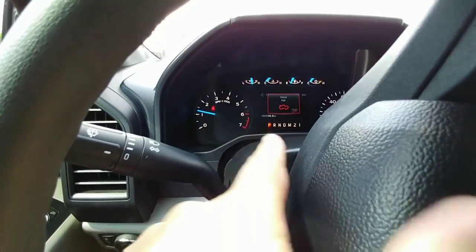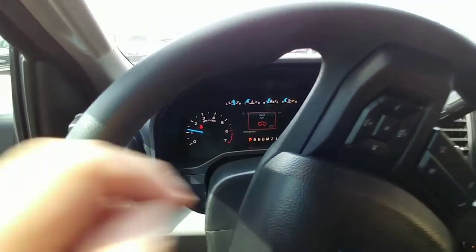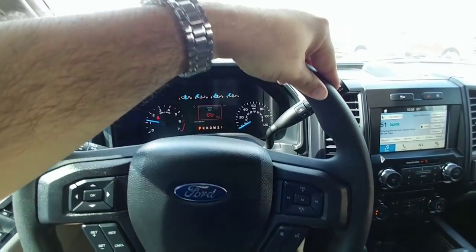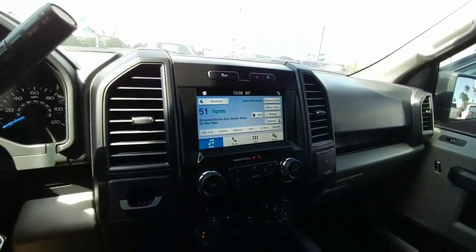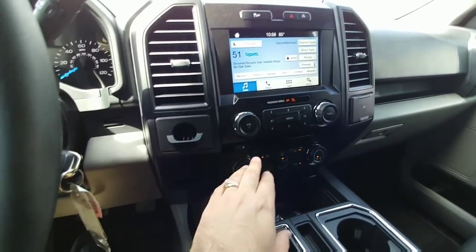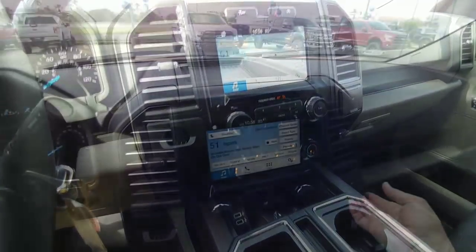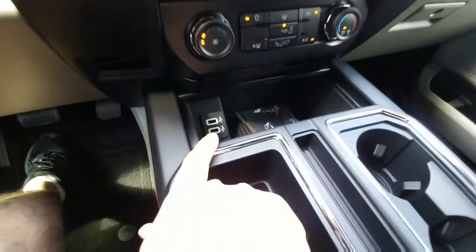One thing that I really like is that they still give you that 4.3-inch LCD display up front. Gives you a lot of good information on it. Gives you really nice steering wheel controls for your Bluetooth, radio, cruise control, all of that. Again, Sync 3, really nice. Comes with satellite on it as well, so you have Sirius XM radio. Full automated air conditioning controls, another big upgrade because a lot of trucks don't give you this. 12-volt adapter up here on the dash. USB ports down here.